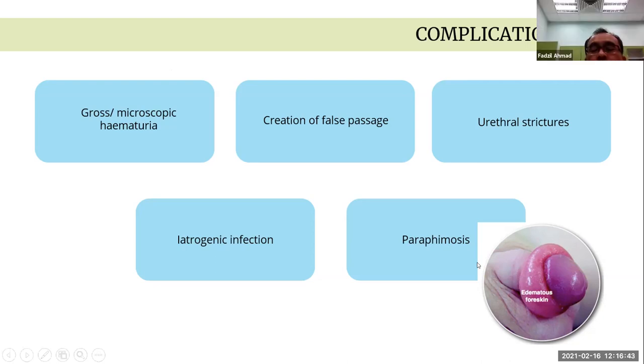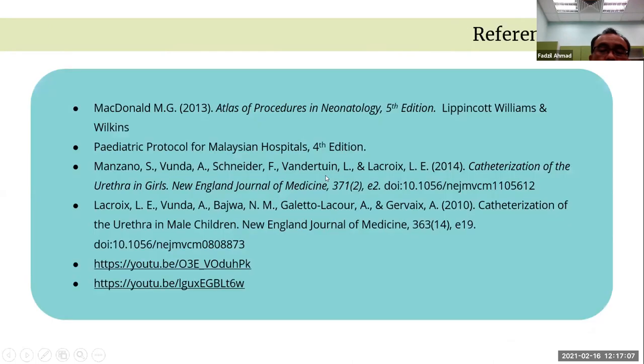You talk about paraphimosis, what is it? Paraphimosis is like necrosis of the skin because of reduced blood flow. The foreskin, yes, the foreskin. Okay, that's all for me.